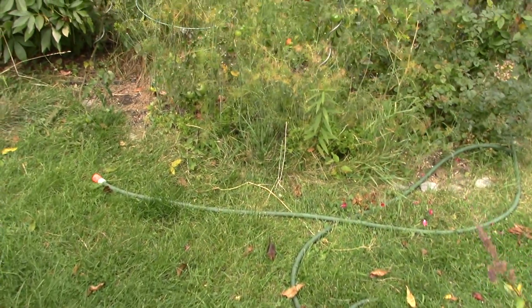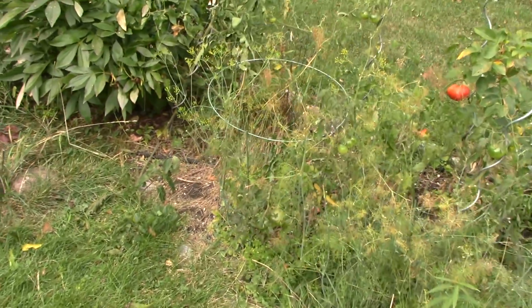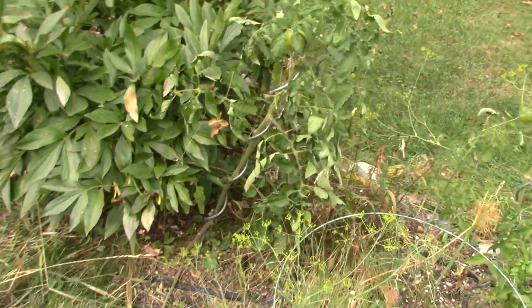So here are the tomatoes, the larger tomatoes. Oh, yes, they did survive the frost, but barely.